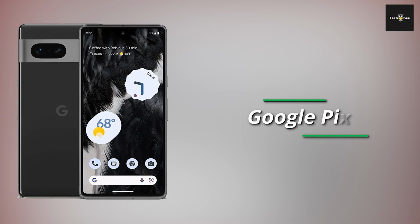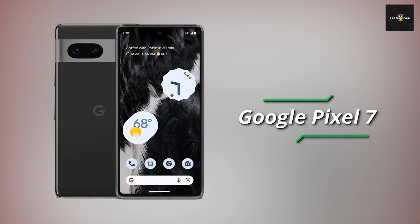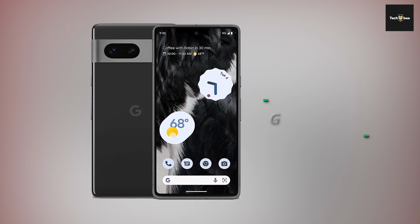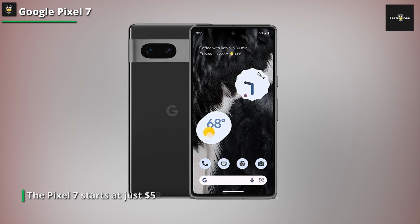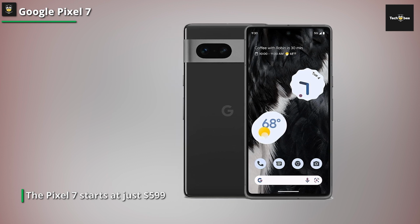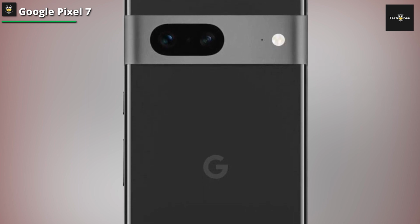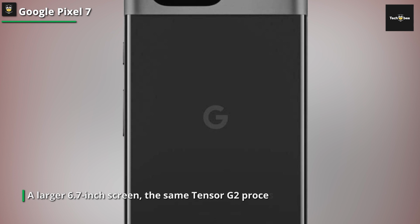Google Pixel 7. It offers Google's new Tensor G2 chipset, 8GB of RAM, and 128GB at its base configuration. The 6.3-inch Full HD plus AMOLED display is gorgeous and features a 90Hz refresh rate. Meanwhile, the Pro version has a larger 6.7-inch screen, the same Tensor G2 processor, 8GB or 12GB of RAM, and 128GB of storage at its base configuration.